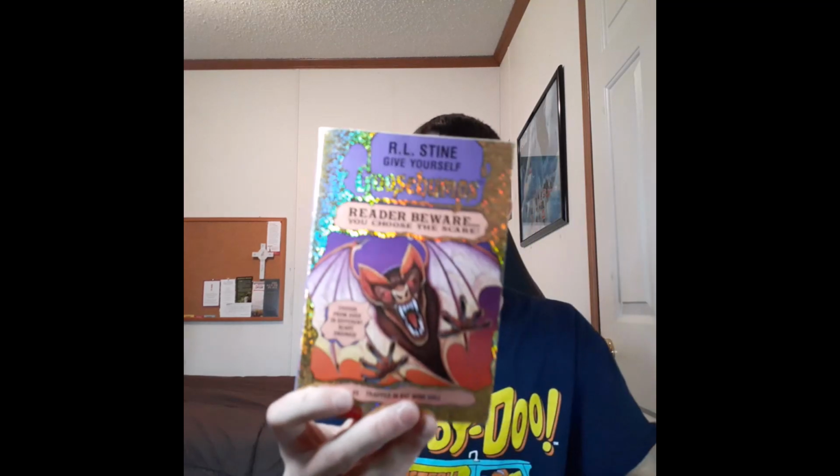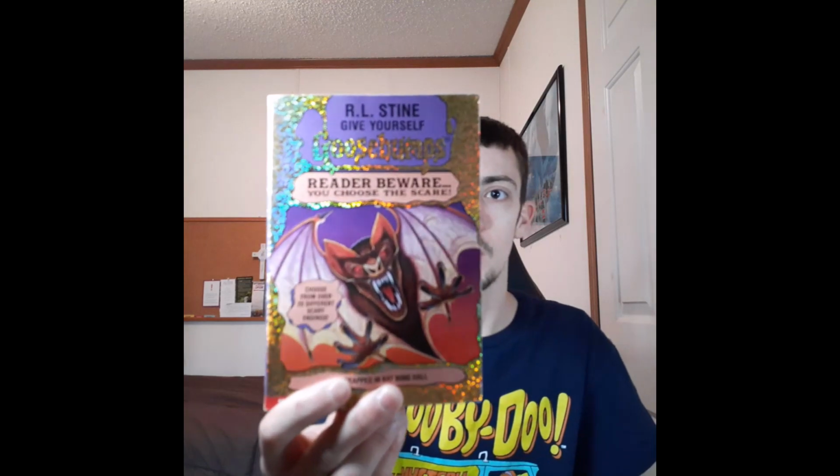Hopefully these are coming into focus and you guys can see them all right, because my camera on my phone kind of sucks, but it is what it is. Number 3, Trapped in Batwing Hall. I love this one. This is a great one. The artwork on some of these too, or on most of them, is just phenomenal. Just such nostalgic and iconic artwork.